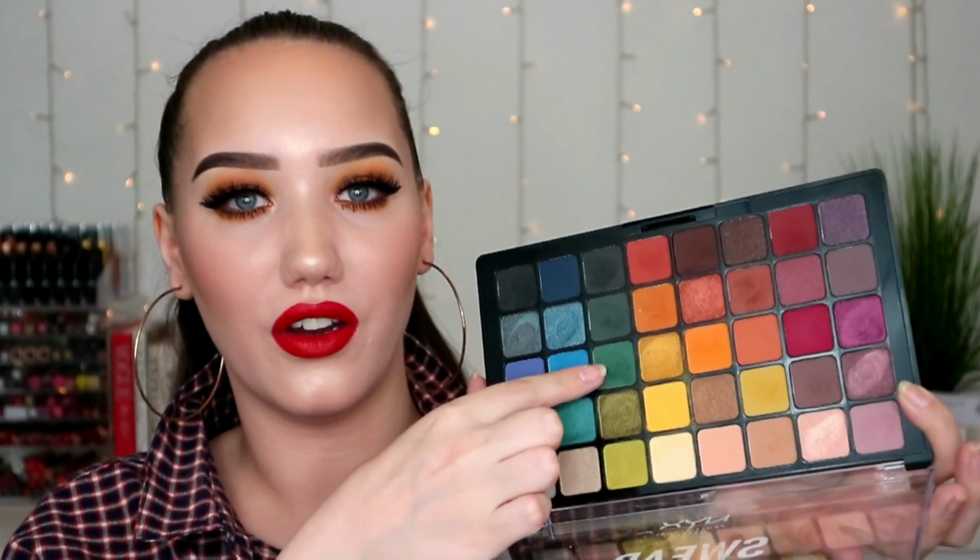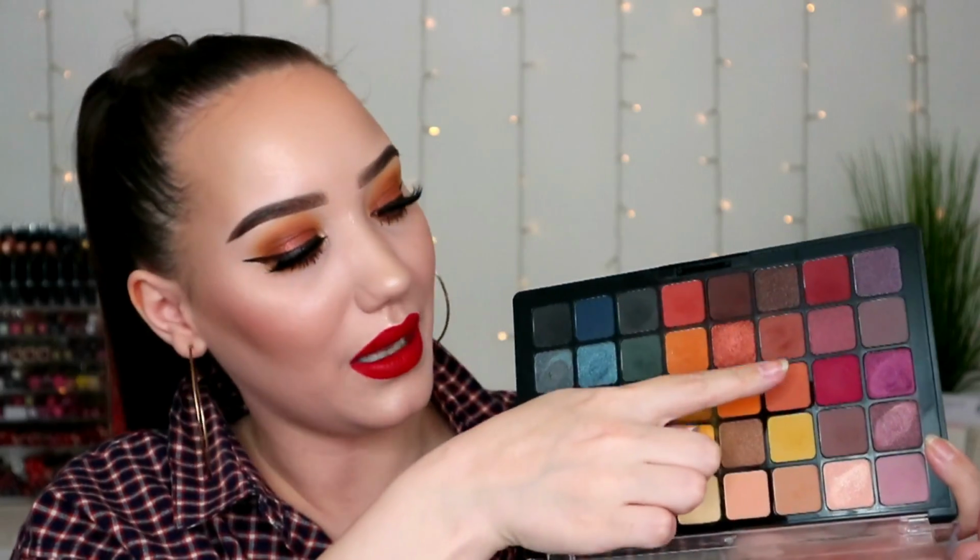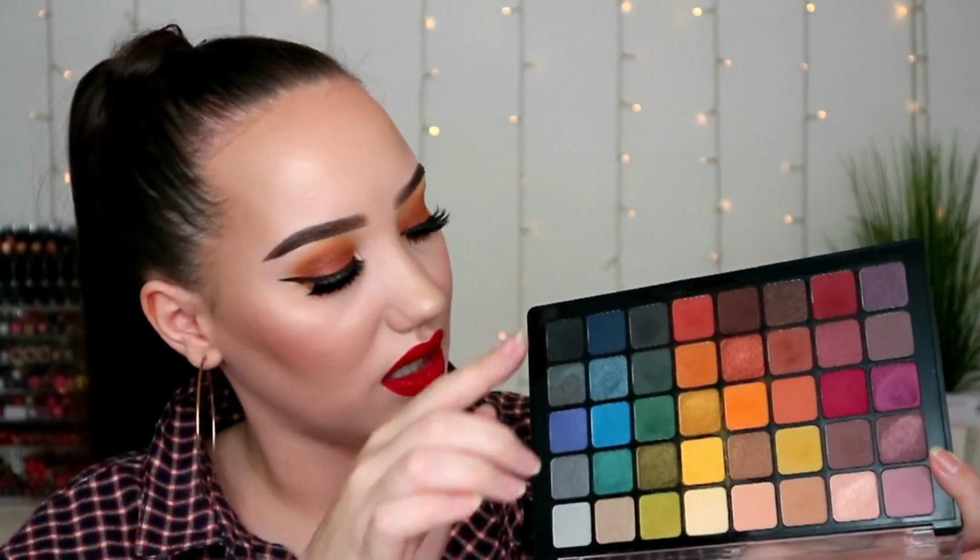So I mean, this green row here is everything. These are the kind of greens I like, the murky, boggy greens. Beautiful. This pink row is spectacular. This palette is fabulous. I mean, this shade down here is so gorgeous. Look at it. So yeah, whilst I agree £35 is a lot for a drugstore eyeshadow palette, it's 40 shades.